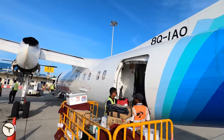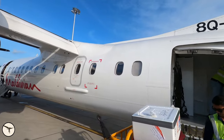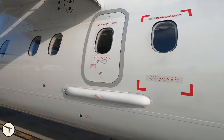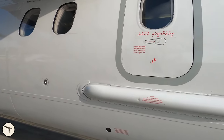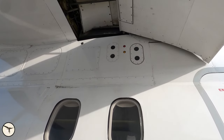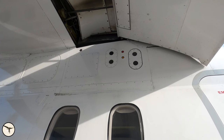The cargo door opens upwards. Here are indicators for the engine fire bottles. There are two bottles in all, and they can be used for either engine. The red disc will disappear if one of the bottles has been discharged by the pilots. The amber disc will disappear if one or both bottles have been discharged for other reasons.